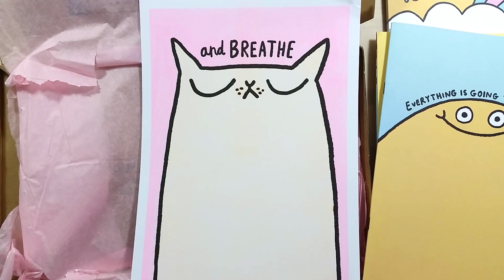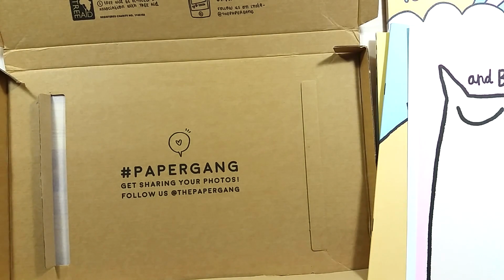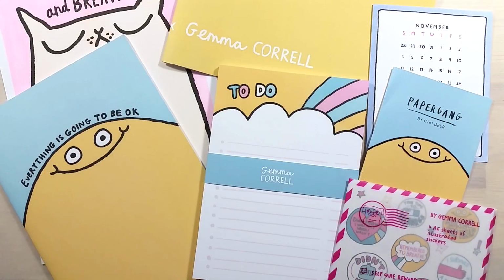Overall, it's another pretty awesome box from Papergang. My only tiny negative point about this specific box is that apparently there were more designs for things like the notebook and the to-do list pad, some of them featuring cats, and I didn't get those. As the hardcore cat lady that I am, this is a bit of a bummer, but it doesn't reflect at all on the awesomeness and quality of this box.